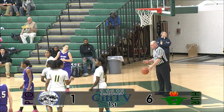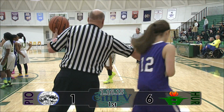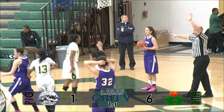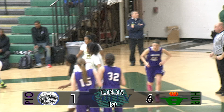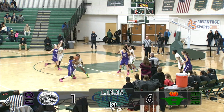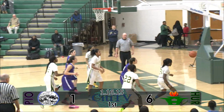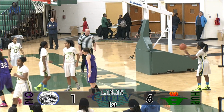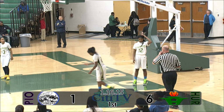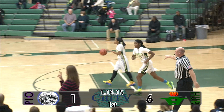A foul call this time on Huron. Not much contact there on that call. Foul call against number 24, Long. Huron, first personal, second team foul, Pioneer ball out of bounds. Don't want to leave your feet to pass. Now the shot up, off the rim, no good. Knocked out of bounds is going to be Huron basketball. Jasmine Hampton led the Pioneers in the last game against Saline with 12 points. That was a good shot there from her, just a bit long.